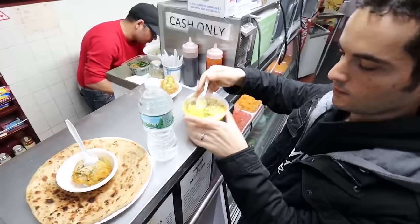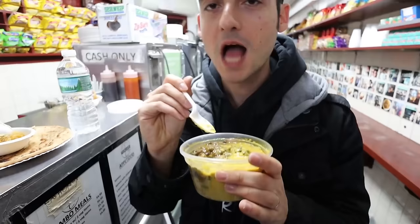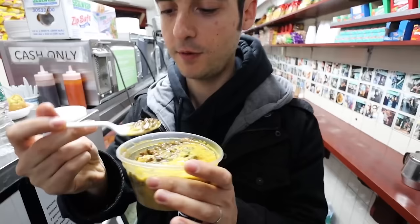So $4.50, we've got lentils on one side. We've got the rice, like, deep underneath here. And we've got the yogurt curry. I'm expecting a very flavorful first bite. Here we go, we're trying the lentils.